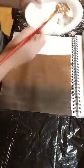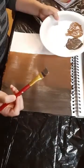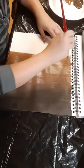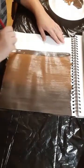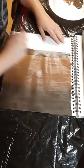So then I'm gonna go back in, once I reach about another third, I'm going to go back in with the darker paint, and I'm going to do the same exact thing. So I'm just going to overlap that line. Just keep going up and down.